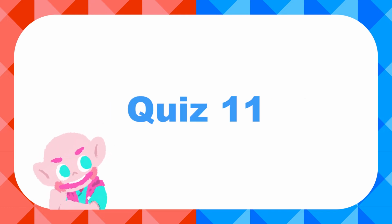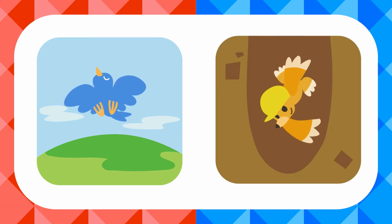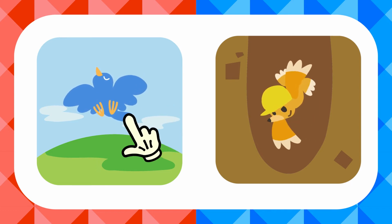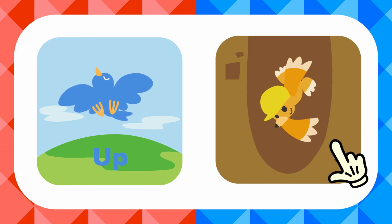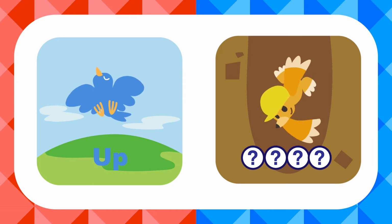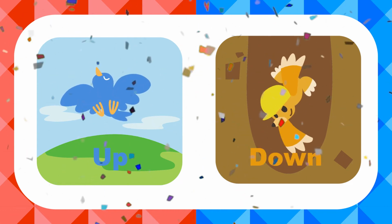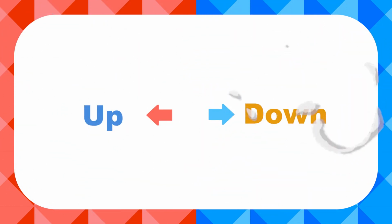Quiz 11. A bird and a mole. The direction the bird is flying is up. What's the opposite word of up? Clue. It's a 4-letter word. The answer is down. The opposite of up is down.